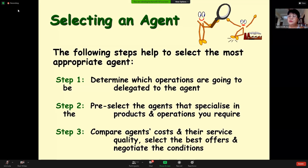We do internal analysis to decide whether an agent should be selected. Number two, we do the comparison and the evaluation to select the best agent, that we normally do. Any questions so far?